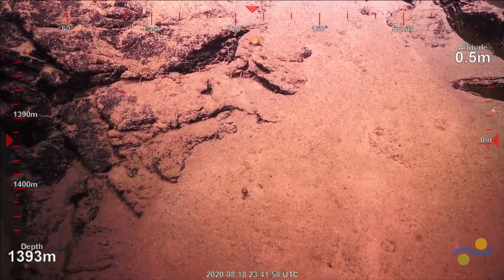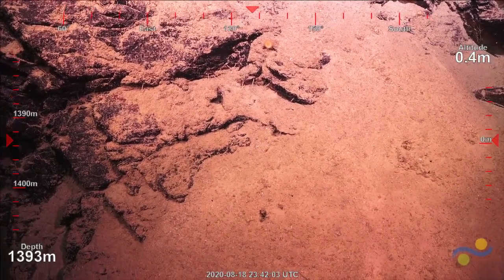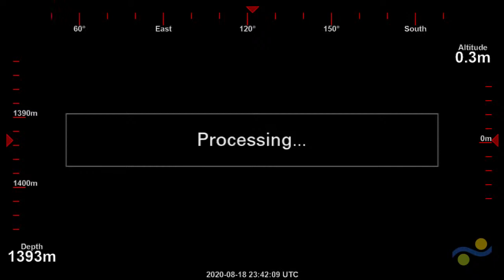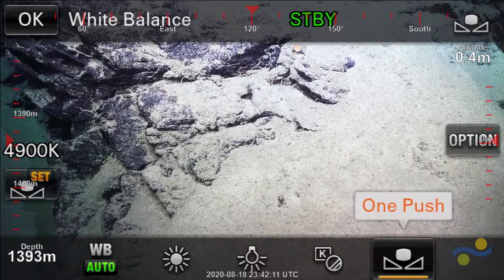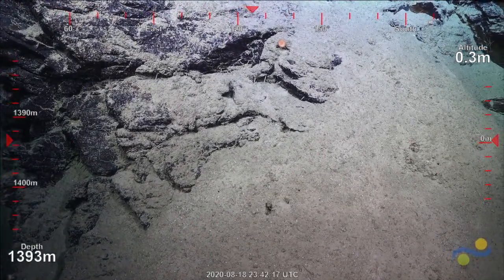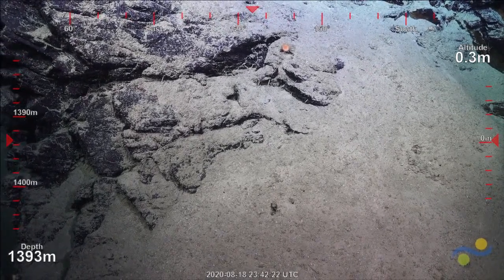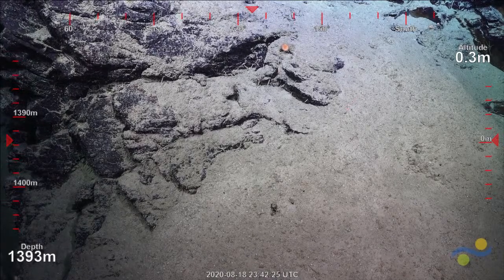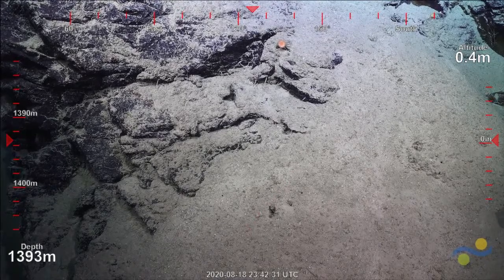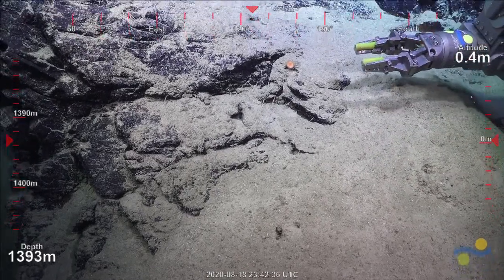So our focus right now is on the cup coral. Just settling down SuBastian. Adjusting our colour again on screen for everybody, so stand by. There we go, that's better. So what we have here is an azooxanthellate single polyp, so a solitary coral. It's one polyp, and this is a deep sea scleractinian coral. Unlike their shallow counterparts, they don't use sunlight as a form of energy, but rather grab particles as they pass by with their long tentacles.